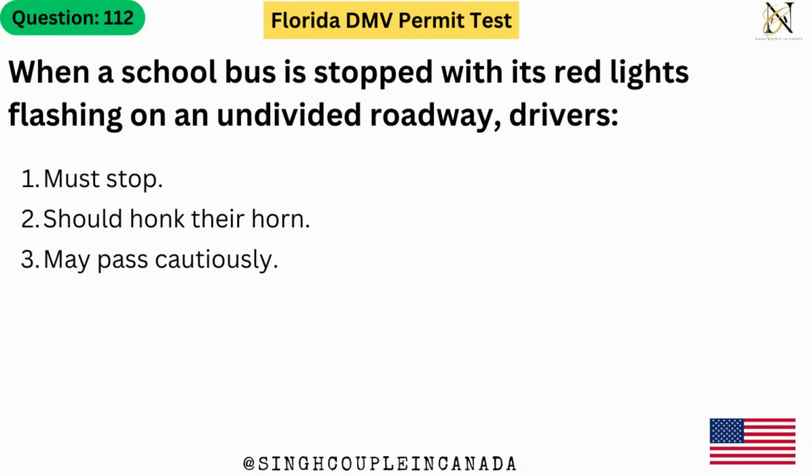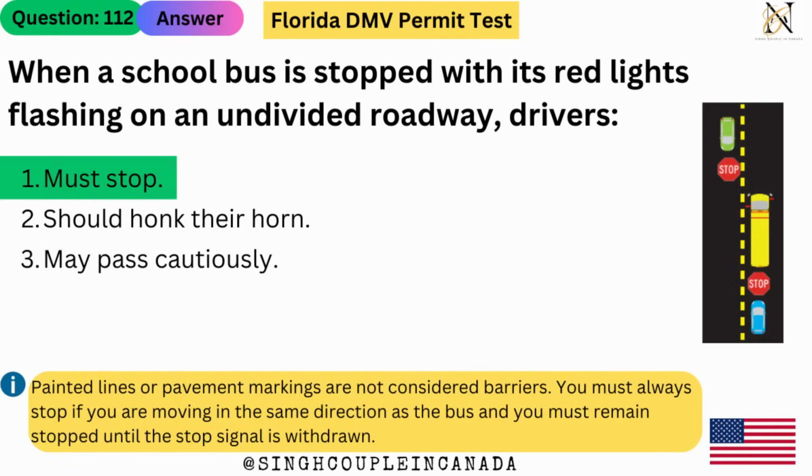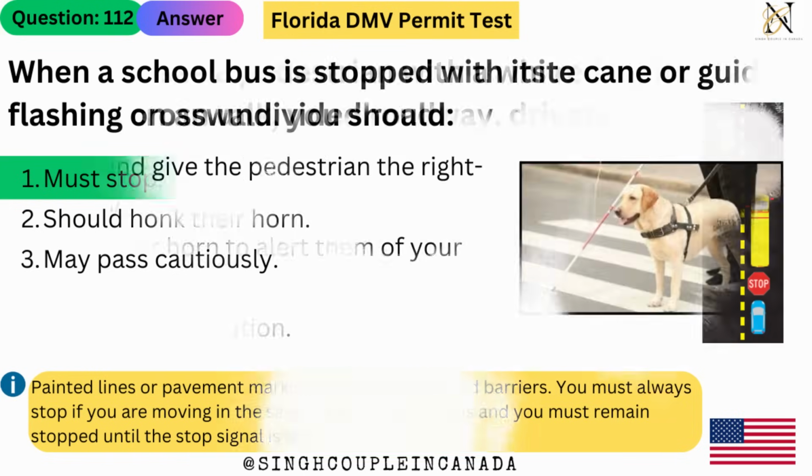When a school bus is stopped with its red lights flashing on an undivided roadway, drivers 1. Must stop. 2. Should honk their horn. 3. May pass cautiously. The answer is 1. Must stop. Painted lines or pavement markings are not considered barriers. You must always stop if you are moving in the same direction as the bus, and you must remain stopped until the stop signal is withdrawn.